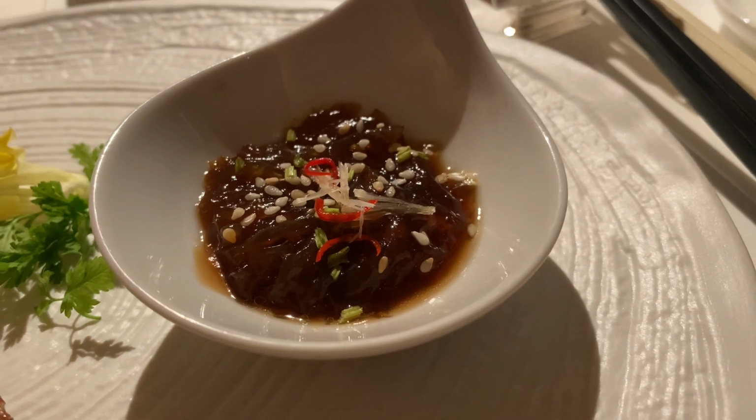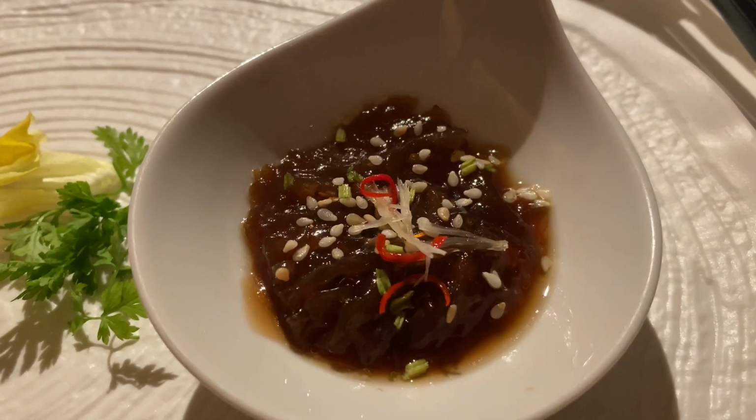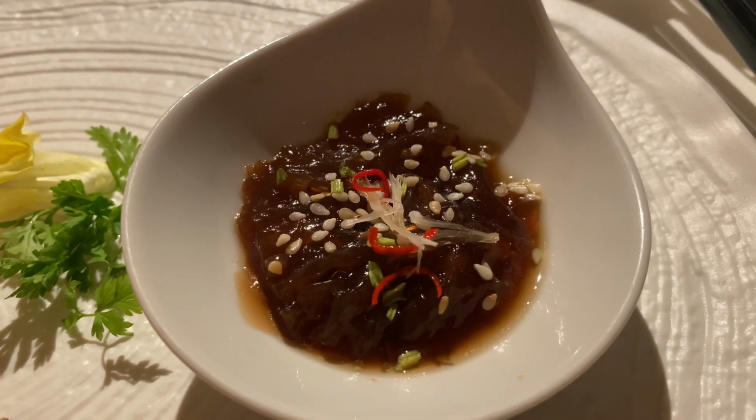Fortunately, this chilled red jellyfish was the highlight of this platter. The jellyfish is al dente and soaked with beautiful black vinegar, and a perfect match with the Sichuan pepper.